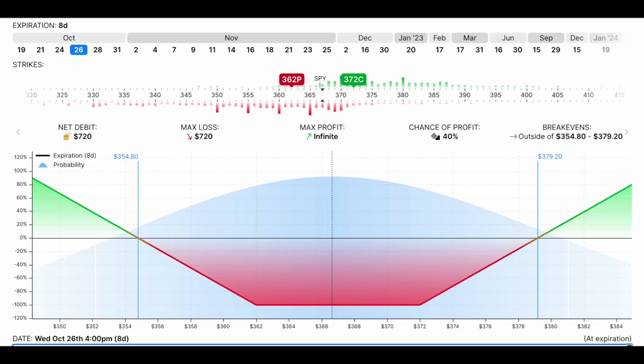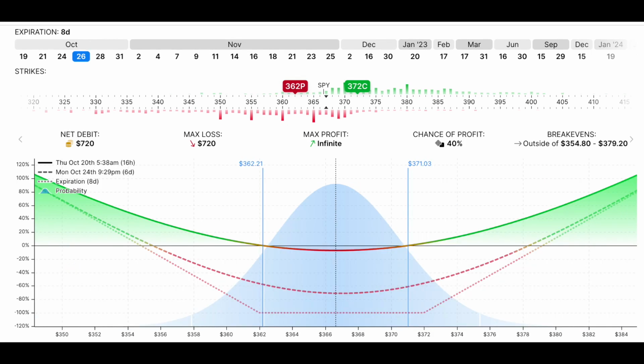Let's take a look. So this is what a strangle looks like. So rather than buying a call and a put at the same strike, you buy a call and a put outside the money, but at an equal distance, which can decrease the premium quite a bit. Just like with the straddle, you don't have to wait until expiration to sell these options. And like the straddle for an overnight trade, your stock or ETF doesn't have to move as much compared to having to wait till expiration.